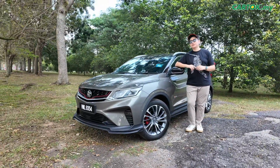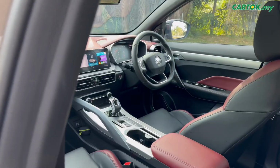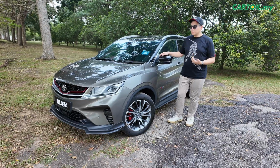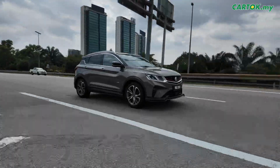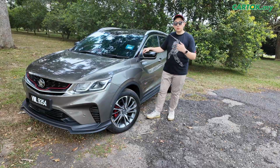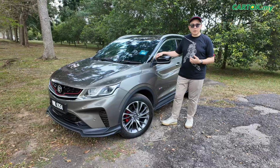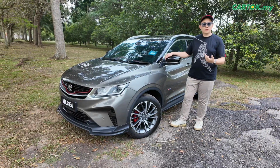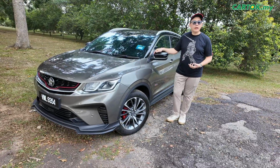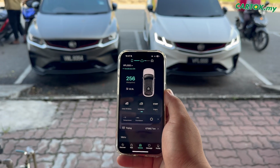Well, I would say, first things first, it's a very good product from the beginning. For those looking for something practical, it has ample space. For those looking for power, it has a very formidable 1.5 litre 3-cylinder TGDI engine, which is not too shabby compared to the 1.5 VTEC turbo in the Honda HR-V. For those looking for technology, this car comes with a full suite of ADAS, ACC, LKAS, you name it. It also came with an application where you can control your car.